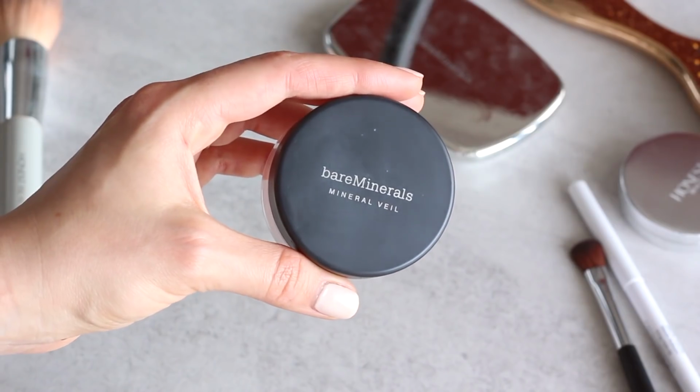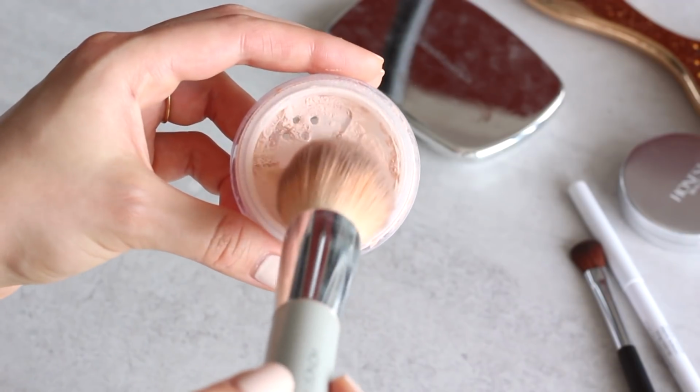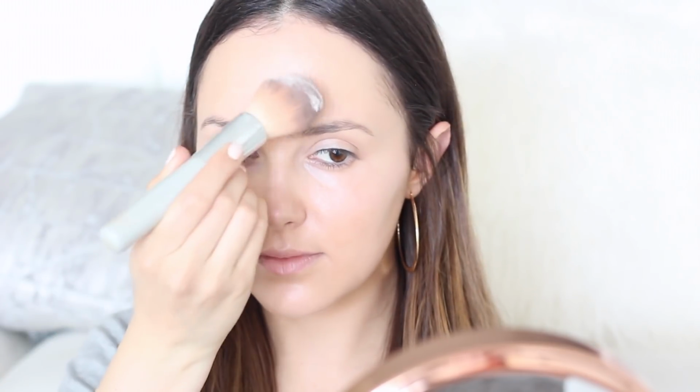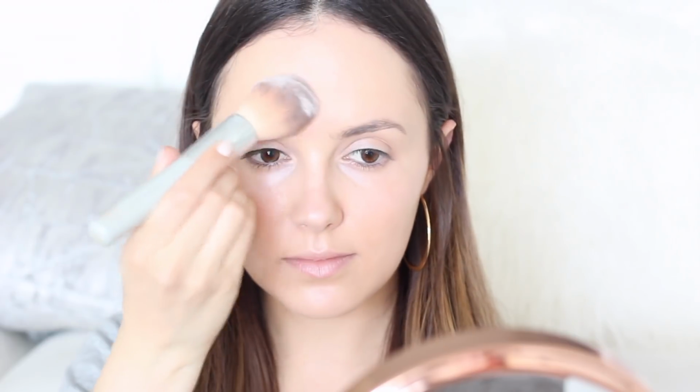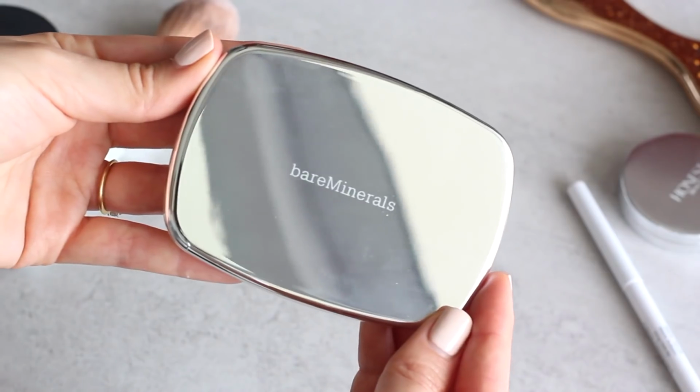I'm going to use a tiny touch of translucent powder to set my concealer and to set my face brightener so that it doesn't crease, but it's really just such a little bit because I don't want to make this look powdery. I want to keep it really dewy and fresh as possible. I'm using my Bare Minerals translucent finishing powder. I apply a little bit to my forehead to prevent oiliness throughout the day, and then just a little bit under my eyes and in the corner and over my eyelids, only where I applied concealer or face brightener. I'm using my Honest Beauty finishing brush to apply it. I love this brush so much.